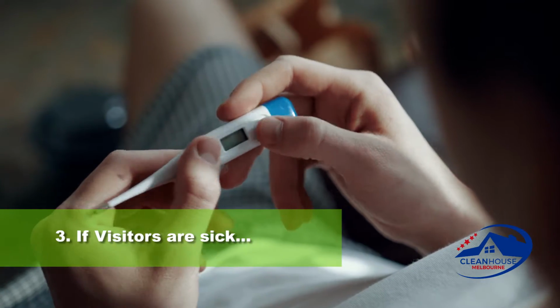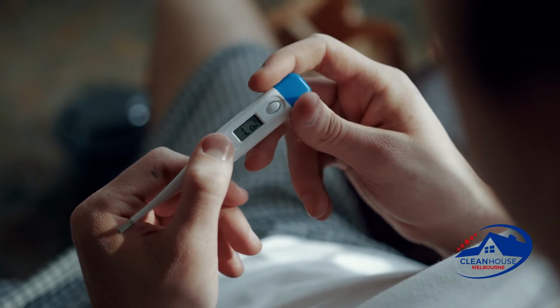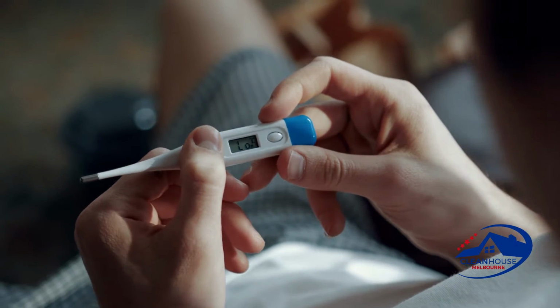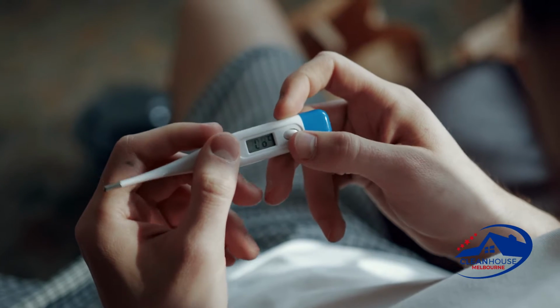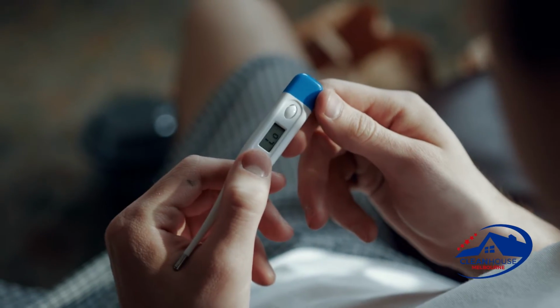3. If visitors are sick, place restrictions on those who are unwell from visiting residents in aged care facilities, such as those having a cold, fever, or have diarrhea. This will go a long way in preventing the spread of the virus to others.